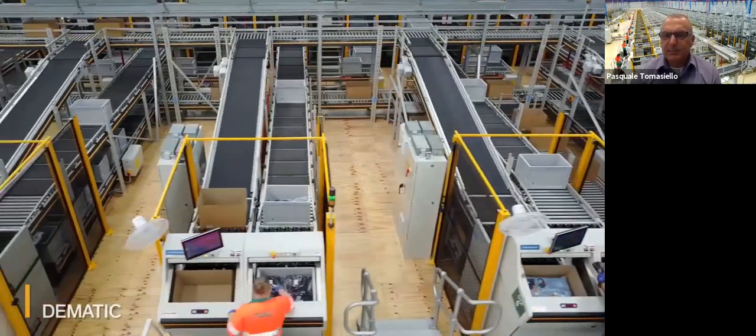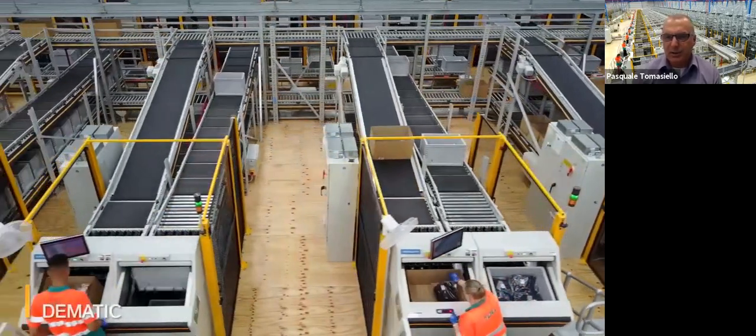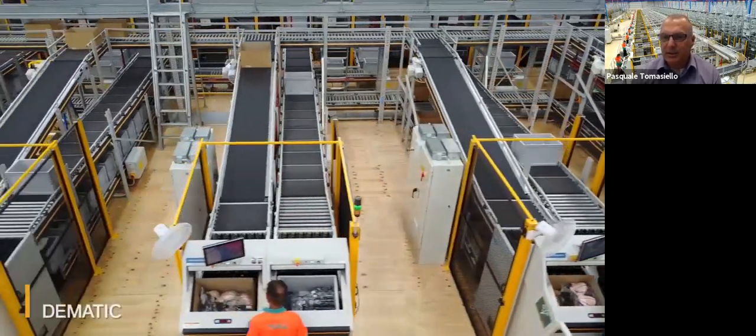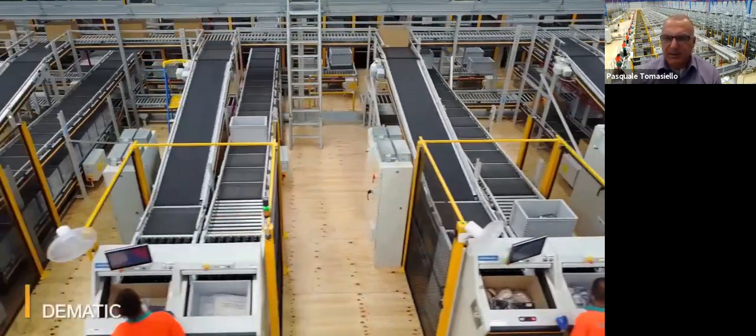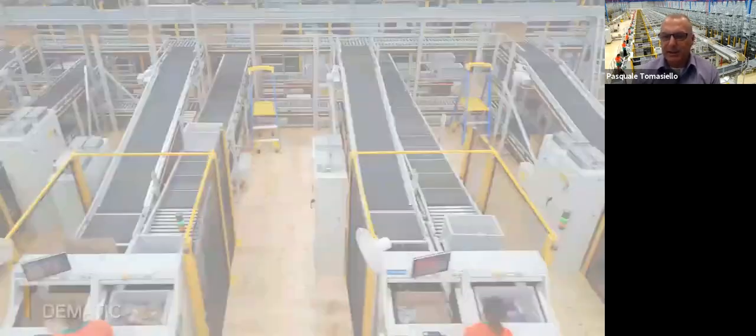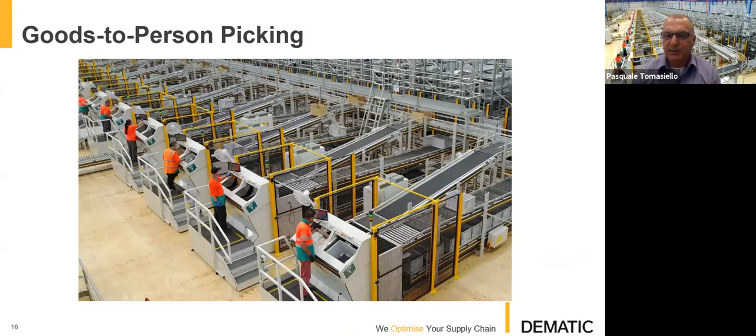So the system is backed by a very large storage system that stores and retrieves those product totes. It's a Dematic's multi-shuttle engine, storing a couple of 100,000 totes of product and bringing them out to the pick stations as required in a particular sequence to fulfill the order. Okay. Next slide, please.